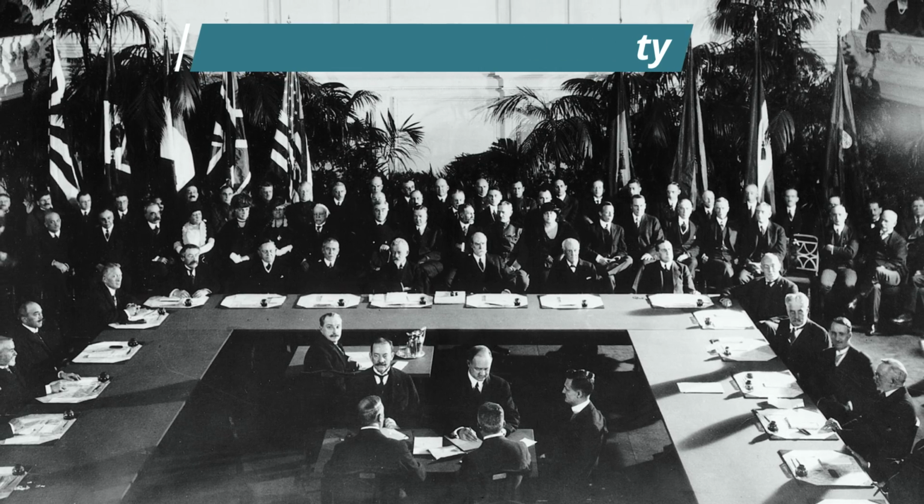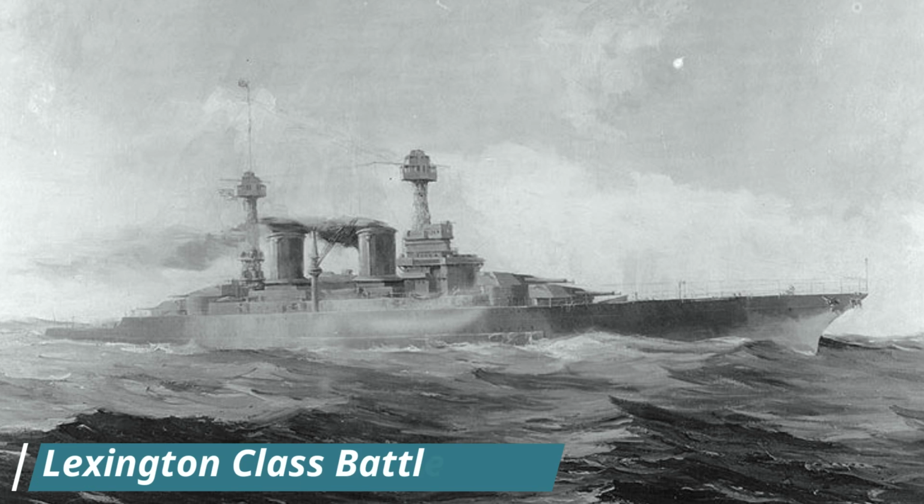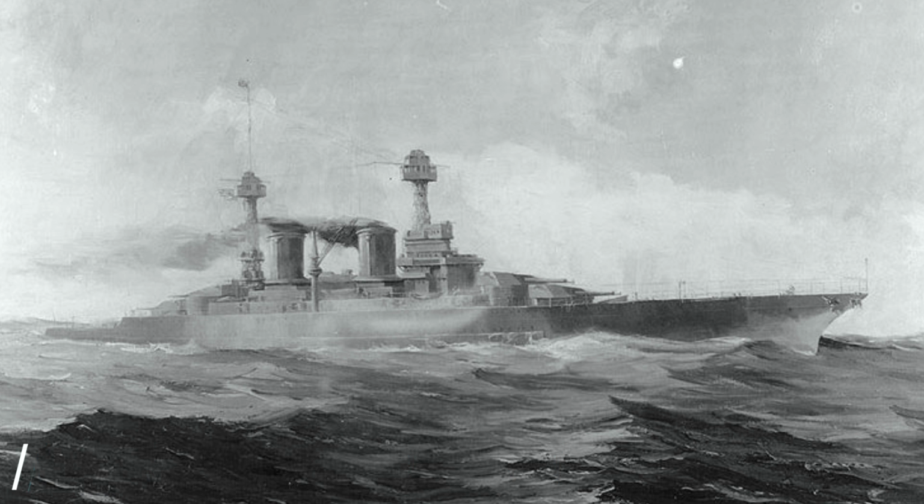ideal for storing aircraft. The treaty would also mean that the two planned battleships of USS Lexington and USS Saratoga would have to be redesigned as permitted aircraft carriers, and these two ships would end up being the main combatants.